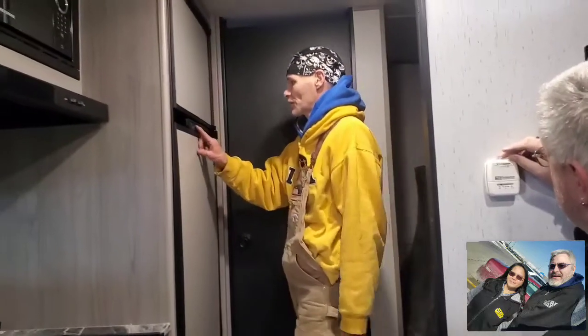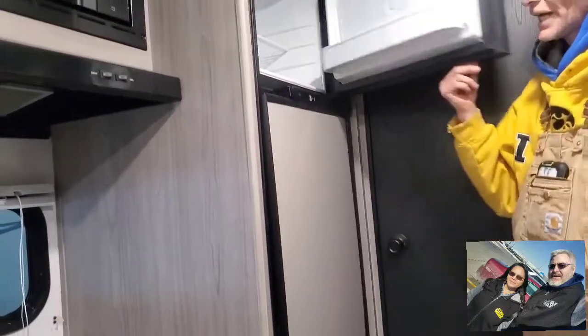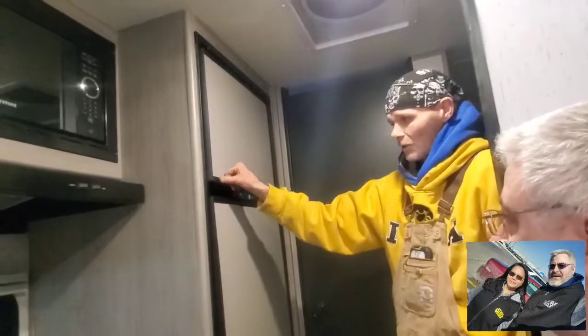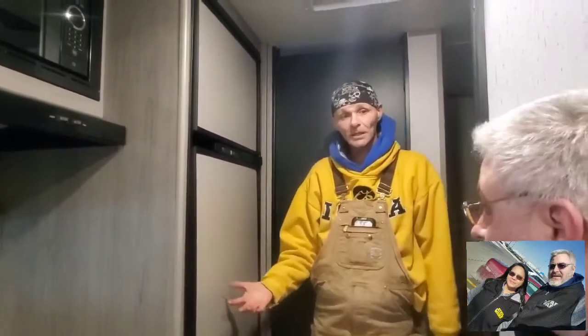Beds, refrigerator. Now, the fridge is electric and gas. It's a regular RV style refrigerator. One thing about RV refrigerators is if it's been sitting in storage and you're going to go camping this weekend, you're going to want to go out Thursday night and get this running. So plug it in Thursday night. That way Friday, when you're ready to go camping, this is cold.